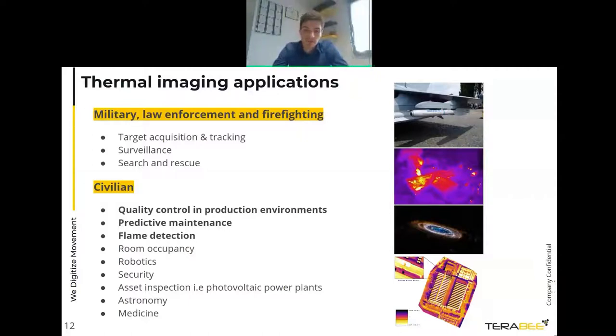Firefighting, again, it is being used for both search and rescue and for situational awareness. We can see in the second picture a house that is on fire, and this thermal camera allows the firefighters to see where the hot spots are, so where the fire is at its strongest.